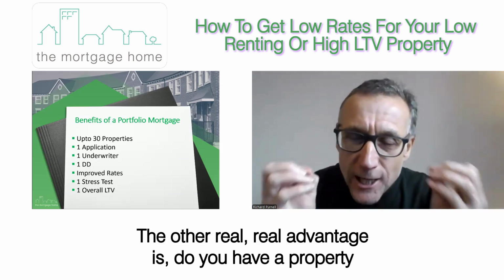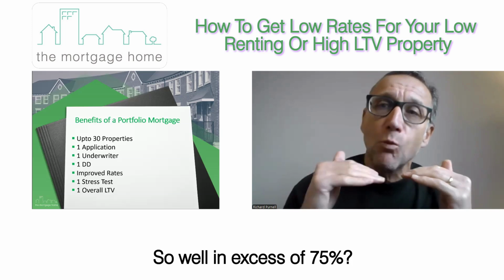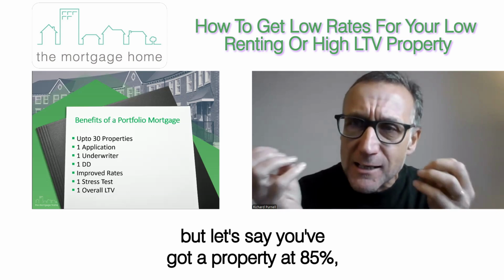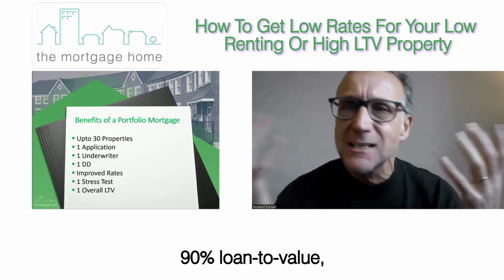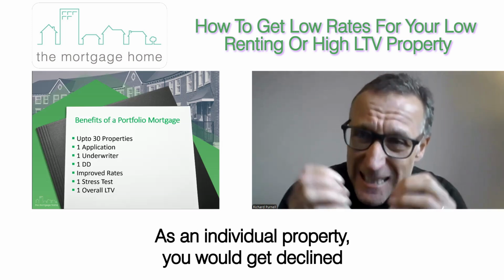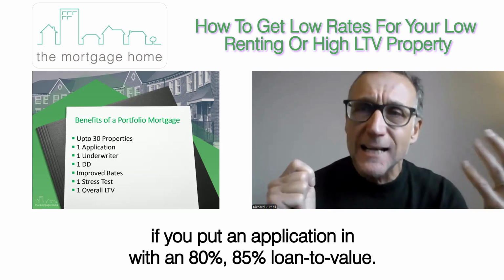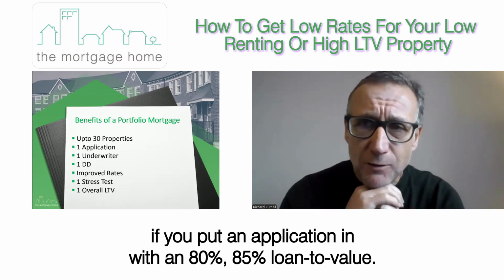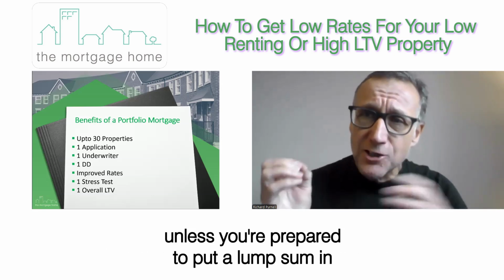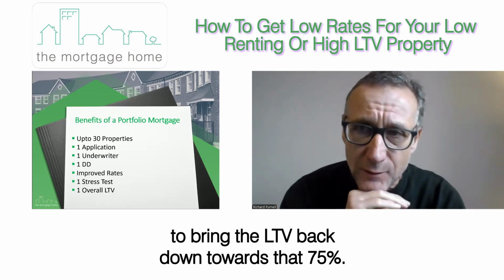The other real advantage is, do you have a property that's a high loan to value? So well in excess of 75%. We're not going to get into why that might be, but let's say you've got a property at 85%, 90% loan to value. And of course, lenders are not going to touch it as an individual property. You would get declined if you put an application in with an 85% loan to value. They're not out there right now. So you're going to really struggle unless you're prepared to put a lump sum in to bring the LTV back down towards that 75%.